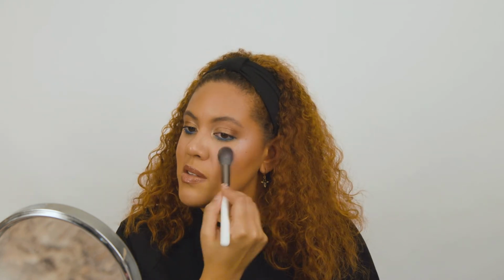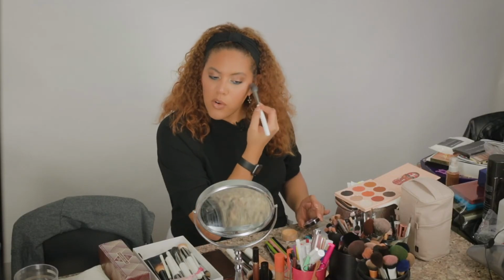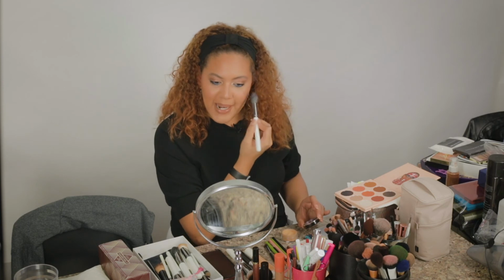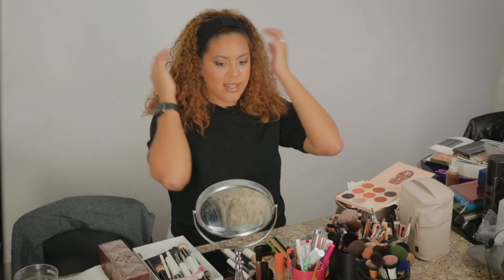Again, if you're doing a look that is very muted, I wouldn't suggest using this shade specifically. But since this look is a little more colorful, I'm using it. And I like to use it also here on the apple of my cheeks, so when I smile, you see that reflection. It's a beautiful highlighter. And I think that's it. Let me just make sure that my eyebrows are clean. Yeah, that will be it.